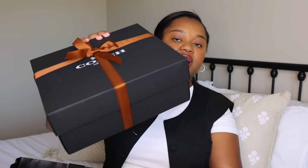I have airplanes flying outside in case y'all hear it, but it just has to be good quality and it has to have a really good experience when I'm in store. I'm really into good store experiences because I feel like I get them at my job. So with that being said, I picked up a few things from Coach. I think she might have put everything into the one box, so we'll just go ahead and open it.